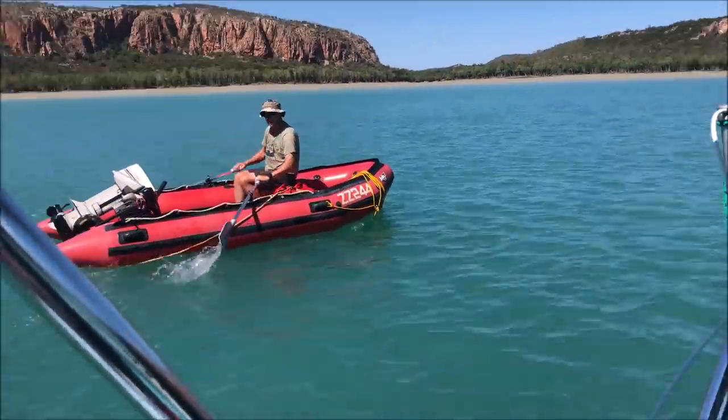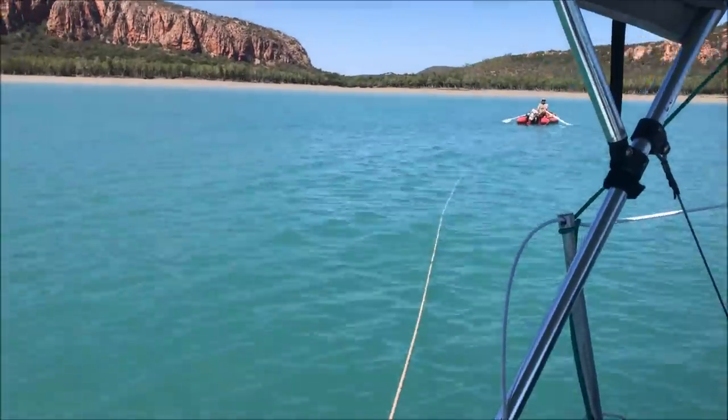After our really rolly night at Raft Point last time, we decided to set a stern anchor to reduce the rolling. It worked well until the tide changed and then had to be retrieved.